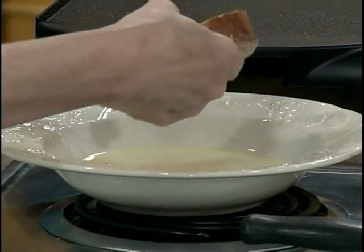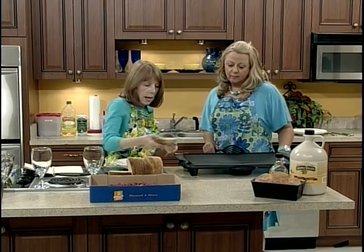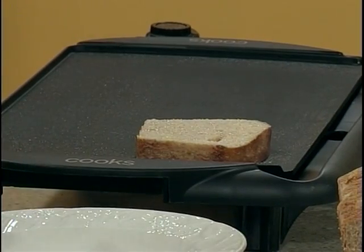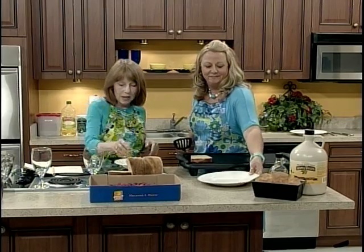This is my whole wheat bread. The only thing I use in that is olive oil, sea salt, water, fresh ground whole wheat flour, and that's all. And I'm sorry, and also honey from Be Well Honey Farm up in Pickens, and we're going to do that. Now here we go.